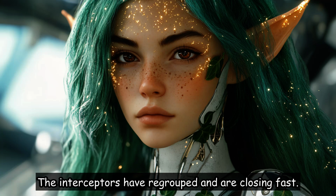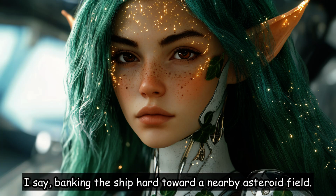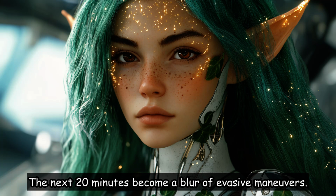The ship's proximity alert cuts through our speculation. The interceptors have regrouped and are closing fast. "We need to lose them before we can make the jump to Proxima Centauri 4," I say, banking the ship hard toward a nearby asteroid field. "Keep working on that cylinder. I want to know exactly what we're risking our lives for."